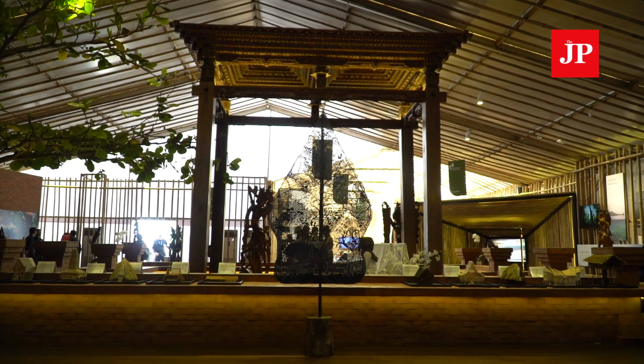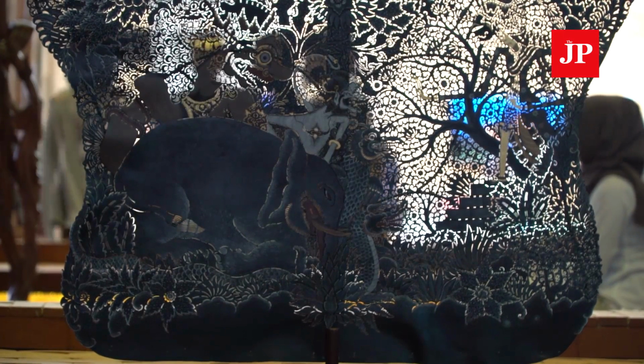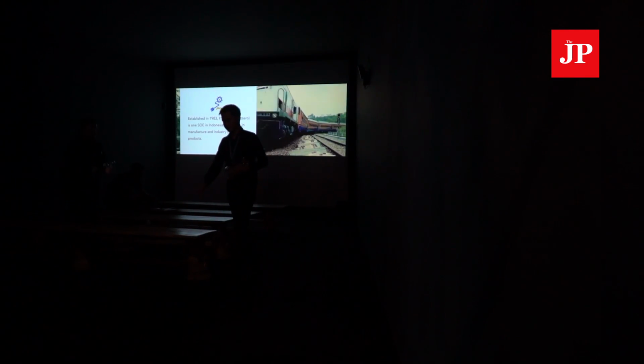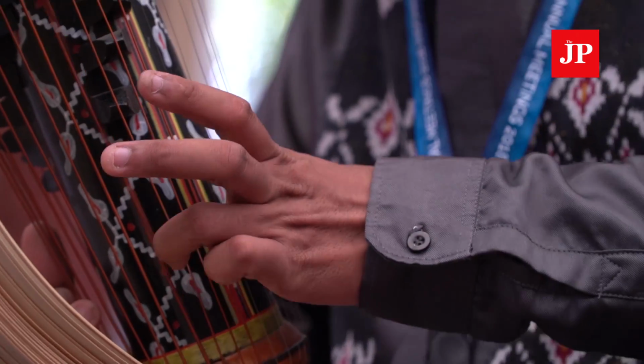In addition to the exhibitions, visitors can also find the BUMN Hall, VIP area, investment lounge, and a mini theatre inside for a quick view of Indonesia's economic development.